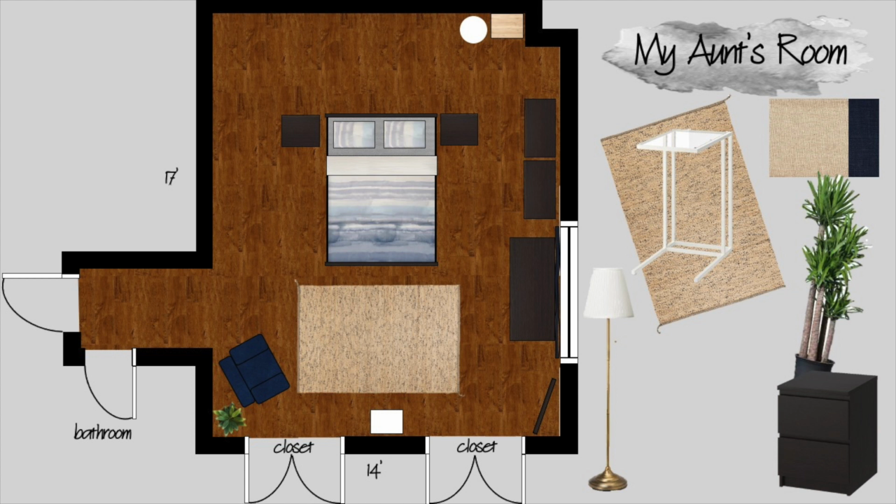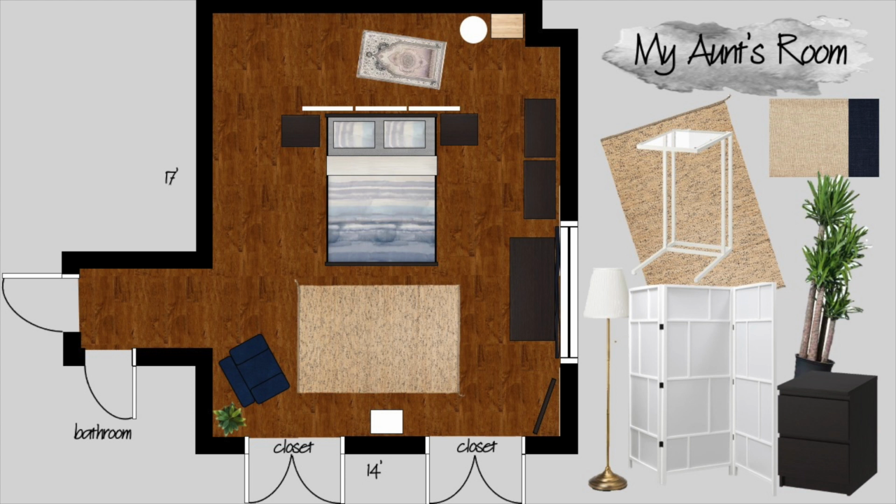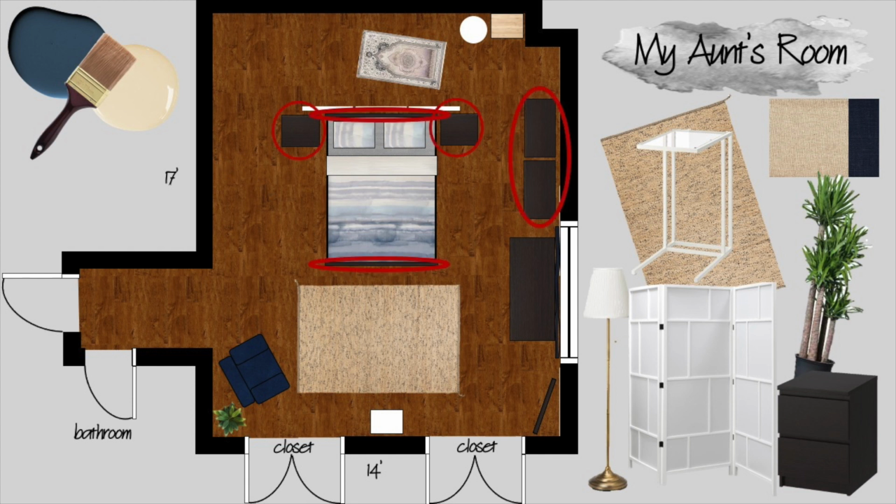My aunt wants a separate prayer area, so what I'm going to do is get a partition and place it behind the bed. I'm leaving the left side of the wall empty so that there is a pathway to get to the back of the room. The next thing I'm going to do is paint a blue and beige accent wall. And I'm also going to paint the front of the bed frame, night tables, and dressers beige. Lastly, I have to add handles to the dressers and night tables. I got a lot to do, so here we go.